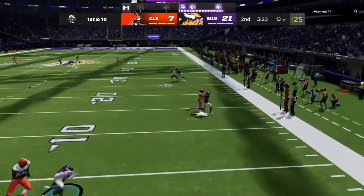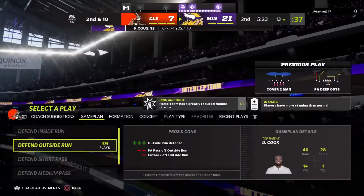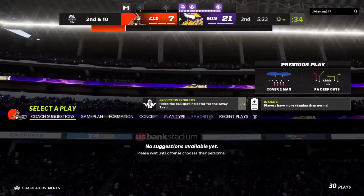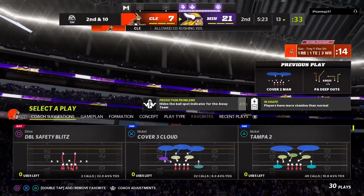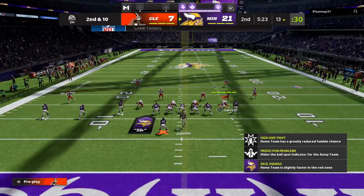Eluding the pressure, right, and he'll just get rid of it. Well, I like that right there. Not only was it the right play, throwing it away like that, frankly, I think it was the only play. Yeah, got outside of the pocket, realized he had nothing, just chucked it free. Yeah, live to fight another down, right?